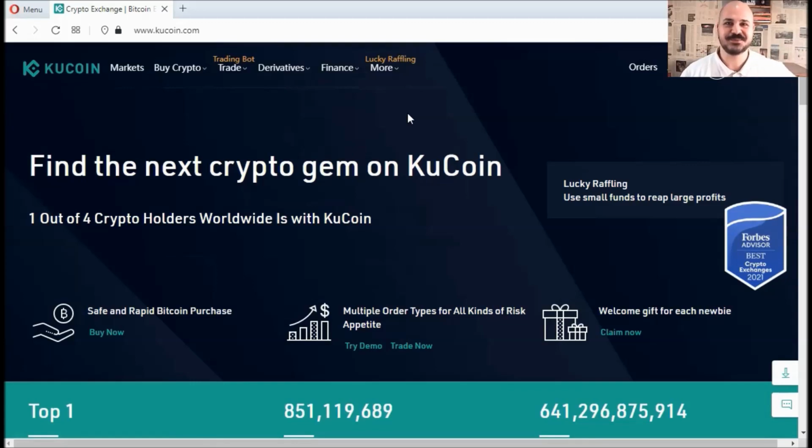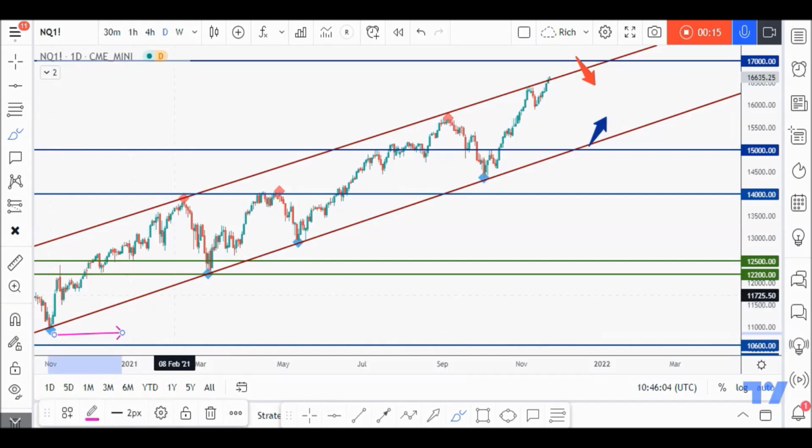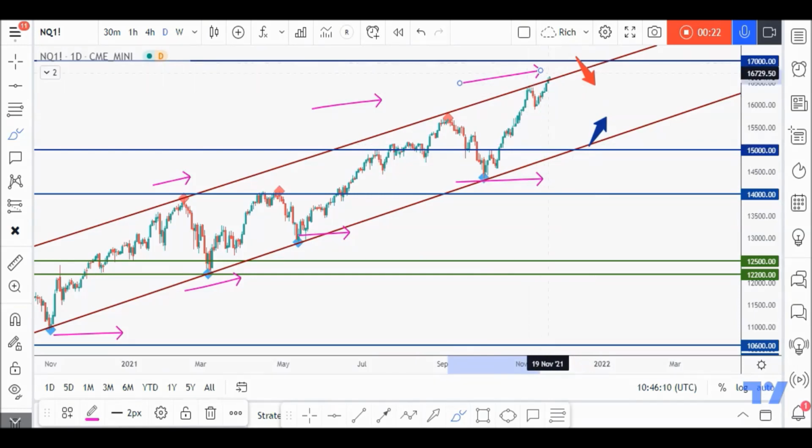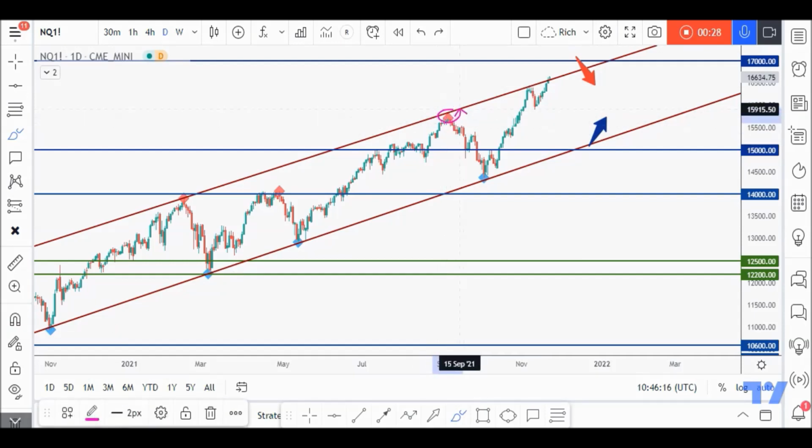As we clearly see, NQ1 has been overall bullish for a while, trading inside this brown channel, making higher lows and higher highs, right? And we are currently sitting around the upper bound or upper brown trend line, acting as a non-horizontal resistance, or what I also consider an overbought area. We can see multiple rejections from it previously here and here as well.